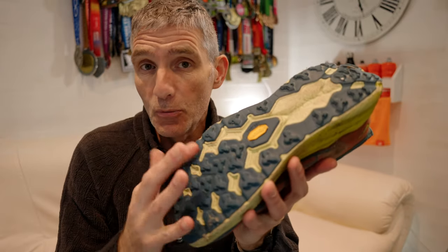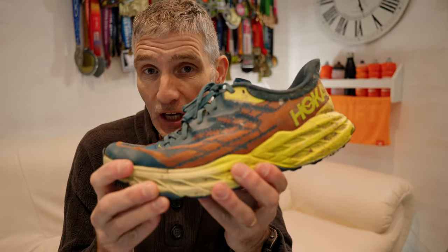It is a heavier shoe. There are lugs on the bottom for more grip, and the upper is a more durable material so it can last over this tough terrain that you're going to be running on. But as long as you find a shoe that has some more grip than your daily trainer, then you're going to cover mostly 90% of the trails that you're going to run on.